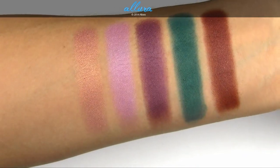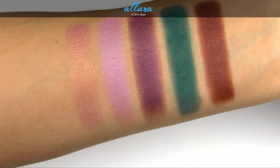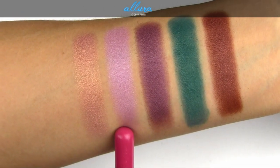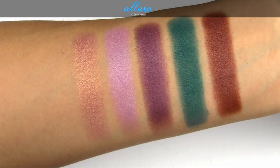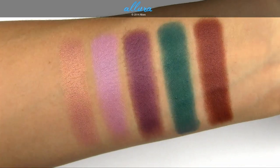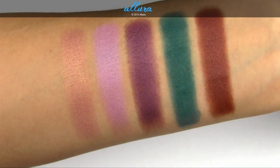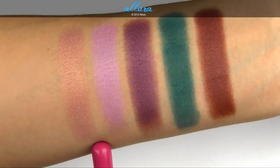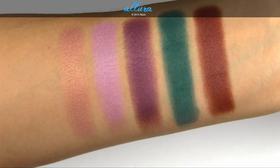But overall, pretty colors. I would definitely go for the first 2, and between the first 2 I would definitely go for Artistic License. It's beautiful and fairly unique, so if you like it, you should probably try to grab your hands on it, because my guess is these 2 will be the most popular colors.